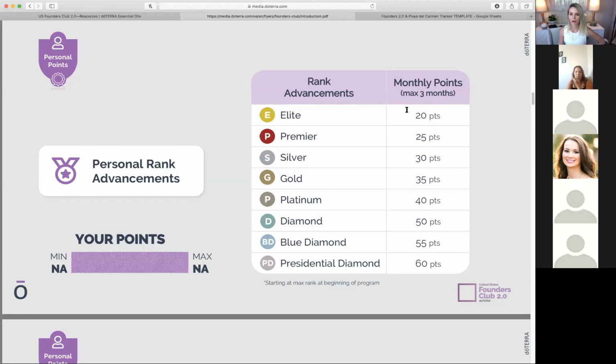So your rank advancement, if you rank advance quickly, you do not detriment yourself. You actually compound. So that third month I hit silver, I would not only get the 30 points, I would actually end up getting 75 points for that 1 month, because I would get the third month of elite, second month of premier, and then my first month of silver. Does that make sense to you guys? Okay. If you guys have any questions, pop them in the chat. So this is all based off of your own personal rank advancements.